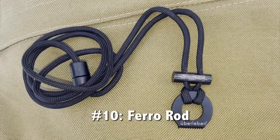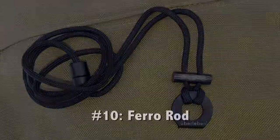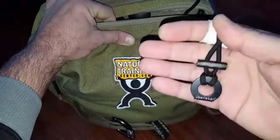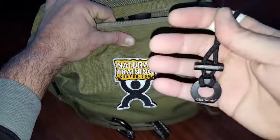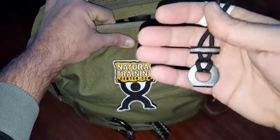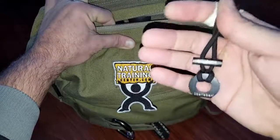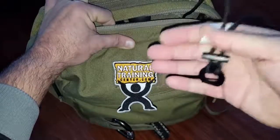Item number 10, a ferro rod. I like these necklace types. I have a couple different manufacturers. This one's made by Uberleben. Very good to go, works well, does what it's supposed to do. Gives you that spark so that you could go ahead and get your tinder going and able to start a fire. Now, while we're traveling, we're not allowed to have matches or lighters on us, but a ferro rod just seems to go right through.